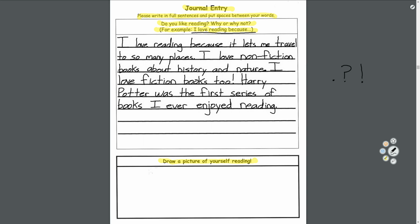Let's read the whole thing one more time. I love reading because it lets me travel to so many places. I love non-fiction books about history and nature. I love fiction books too. Harry Potter was the first series of books I ever enjoyed reading. I'd be really happy if you wrote me a journal like that. Not too long, but you tell me a lot of things. And now, draw a picture of yourself reading.